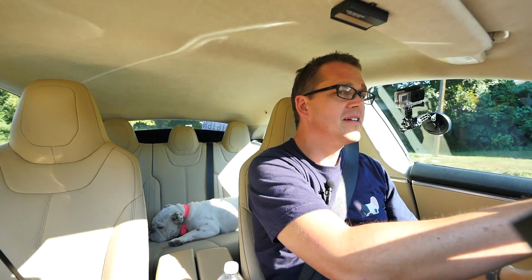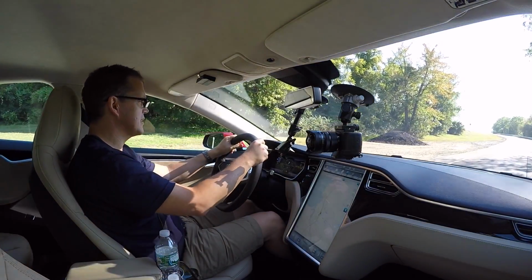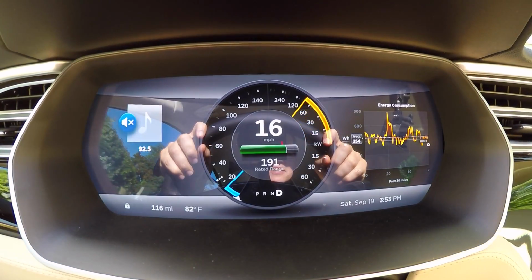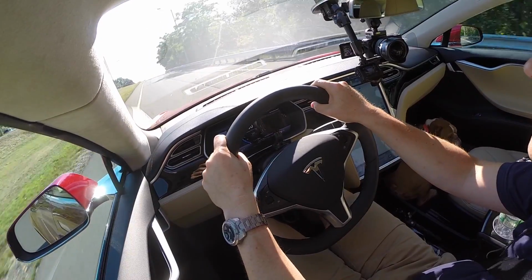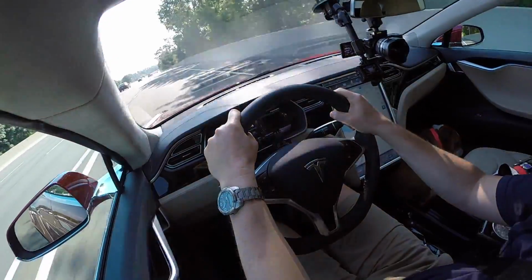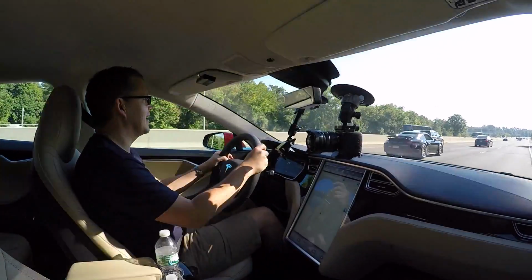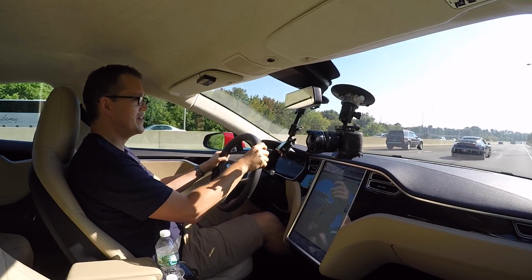Okay, so we're going to do a little bit of a launch here, just for shits and giggles. As I said in the specs, it's meant to be 5.2, 0 to 100, but it feels so much faster than that. Okay, let's punch it. Send some dogs flying. Hey, 911 Turbo S, ready to take me on? I think so. Woohoo, win a race.